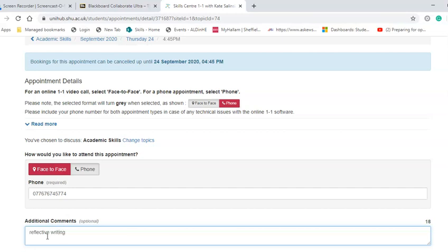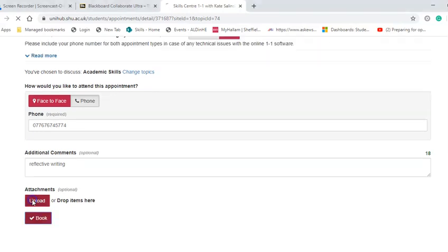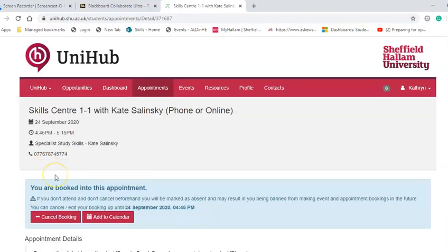But please enter your phone number when you're booking online or face-to-face appointments too, as this will help if there are any technical issues. You also have the option to add and upload documents. You can attach your assignments or module briefs for the advisors to look at in advance of the session or on the day. After this, you will get an email confirming your appointment and a reminder the day before. Now my booking is complete.